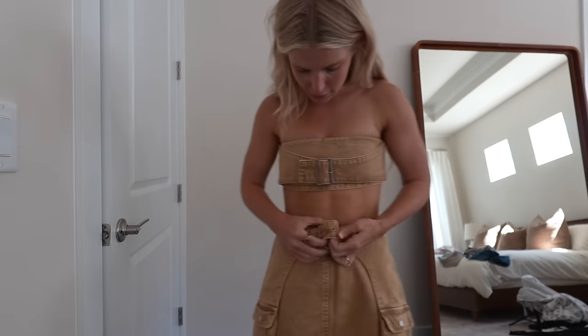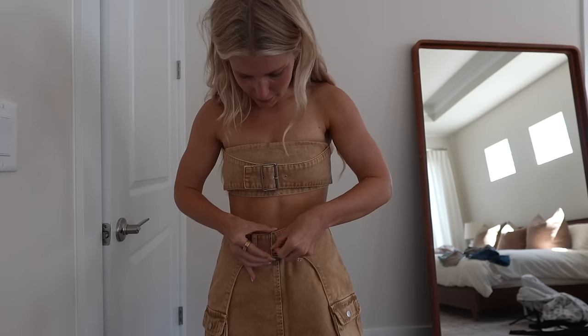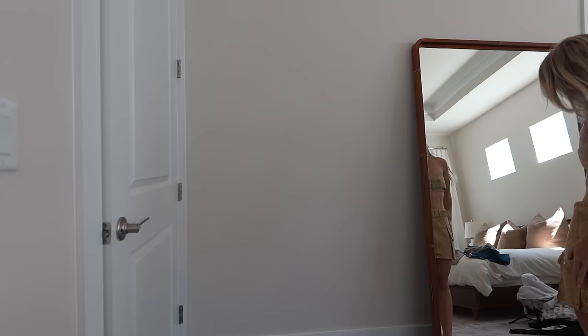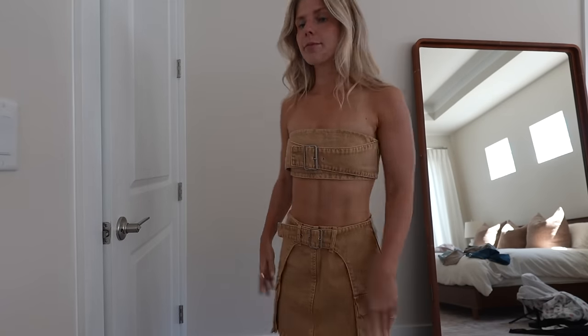I don't think so. Oh, but here we could try this. Maybe I just need to tighten it a little bit and try and bring it up, then it doesn't show as much of my stomach. Obviously it still shows the majority of my stomach, but this is an option. Since we are working with a whole lot of nothing, it could work. And is it too skin colored? I don't know. Okay, here's the front. Here's the back. Next option.